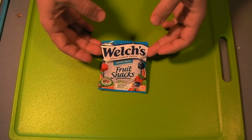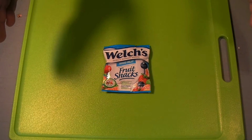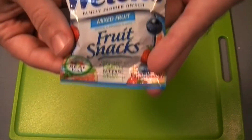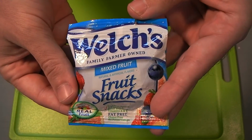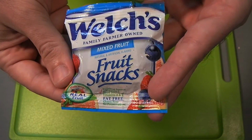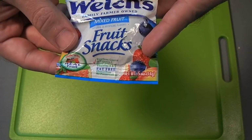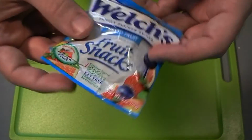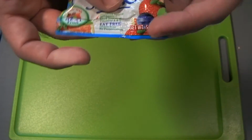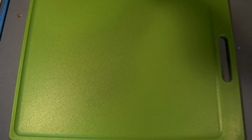Today we have another unboxing video for you because Cooking with Calvin is still in post. And today we have Welch's family farmed and owned mixed fruit, natural and artificial flavors fruit snacks. I don't know why they have such a long name, but that's what we have. Got some other fun information on the front, including net weight and some various claims.